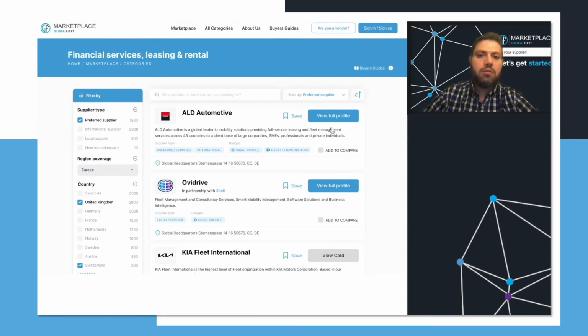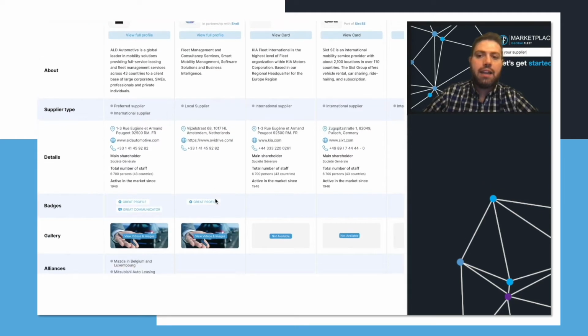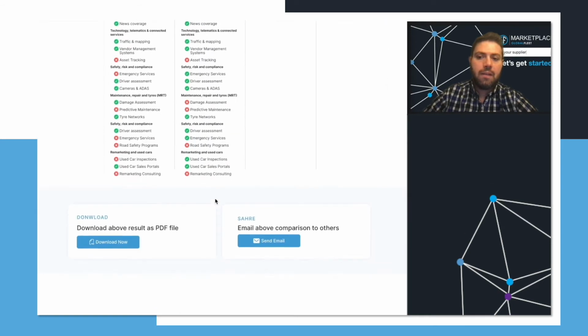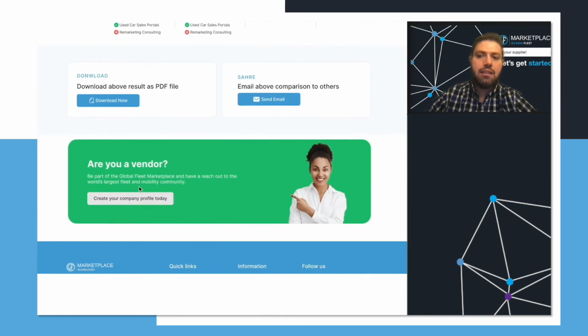It also helps you to save that in your profile if you like to look at this information in the future. You can also compare different suppliers. For example, here I am comparing these companies on the exact product and services they can offer. When I am happy with my search, I can either send this as a PDF to myself, or I can send an email to my colleagues.